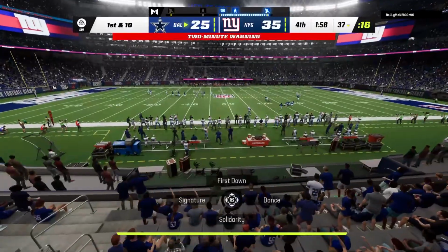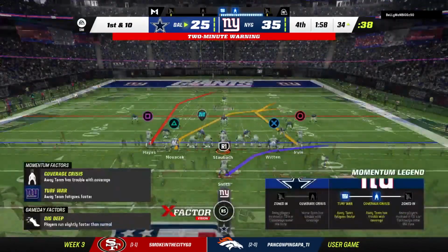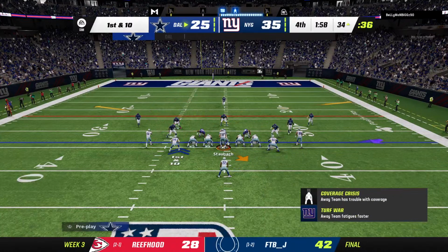And that's caught inside the 35. And he's going to be marked down just inside the 35. From the 34 now, here's 1st and 10.